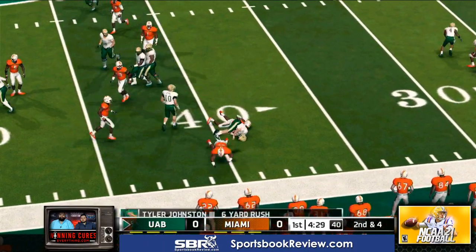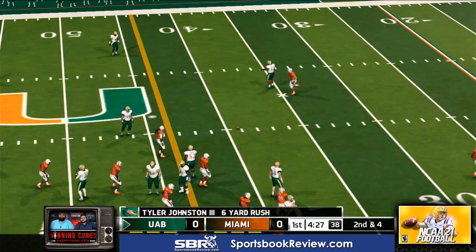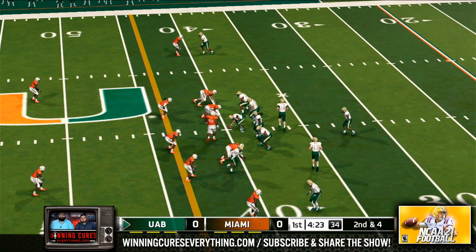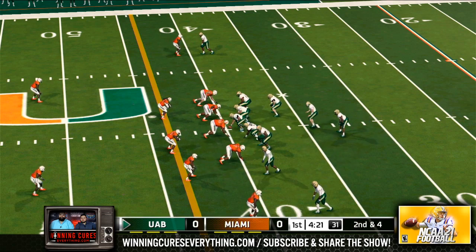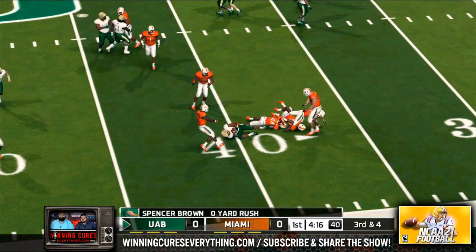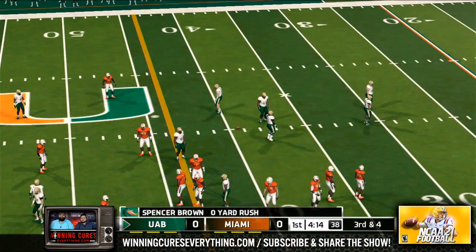Here's an opening, and he's tackled after positive yardage. Good for a gain of 6 yards. That'll make it second and four. Brown gets the call again. Tackle at the 39.